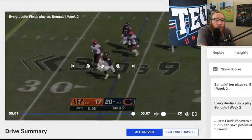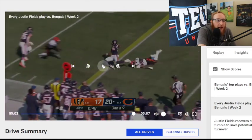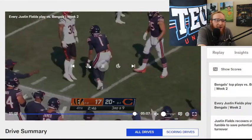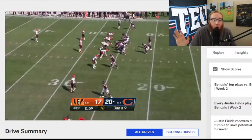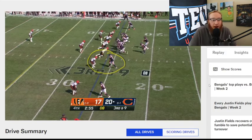Breaking that tackle right there, 2 yards behind the line of scrimmage, stays on his feet, but watch how he kind of bounces and slides right here. Just kind of bounces on that left knee real weirdly. Luckily, no damage, obviously. But yeah, be careful out there, especially given all the quarterbacks going down this week. We really could not afford Justin Fields to go down as well.